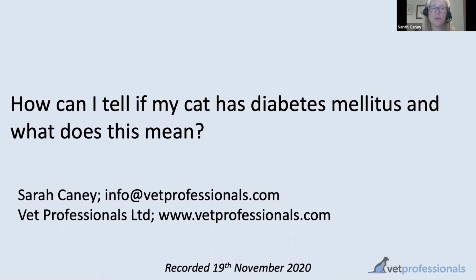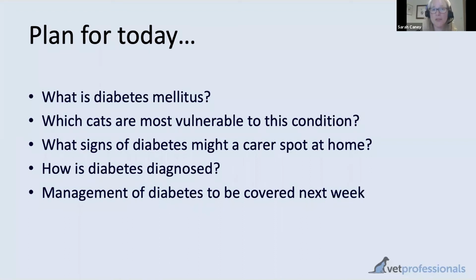And today's one, we're really going to focus on what is diabetes and what sort of signs of diabetes you might spot in your cat. So when to be on the lookout for this as a possibility. And we'll also talk about which cats are most vulnerable to this condition because there are certain breeds and also certain age groups, the sort of cat equivalent of demographics that are more vulnerable to this condition.